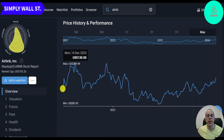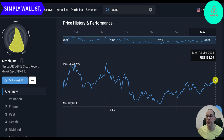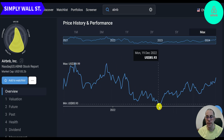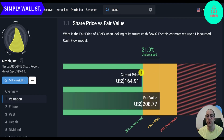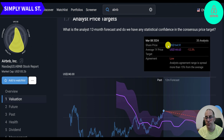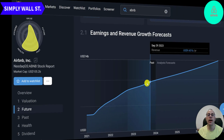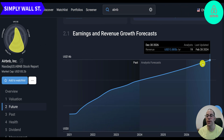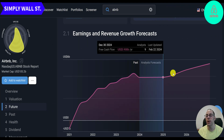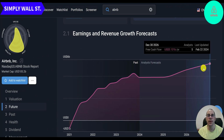It looks like they IPO'd at the end of 2020, and the stock is up only a little bit since that point. It traded in a fairly tight range. It did break through 200 a couple of times. Its low was 86. That was at the end of 2022. So it's a pretty expensive stock. Simply Wall Street's price is 208. They say it's 21% undervalued. 35 analysts priced this stock at 145. They say it's overvalued. Their revenue is projected to grow each year up to $13.9 billion by 2026. And their free cash flow is also projected to grow a little bit, up to $5.1 billion in 2026.